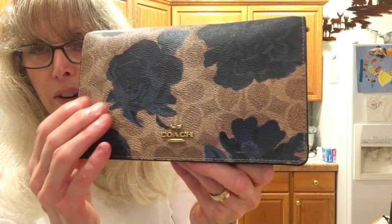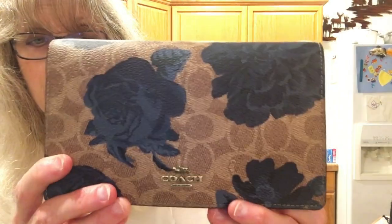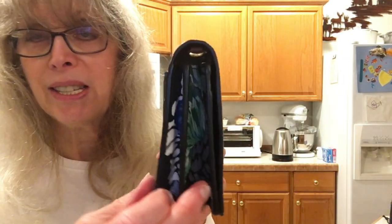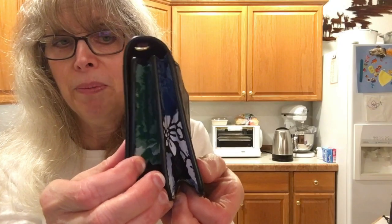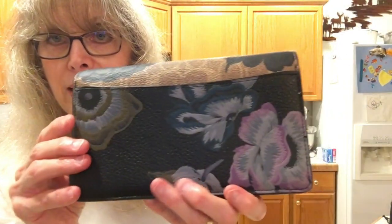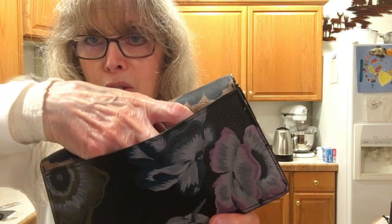This is so soft. This is a black and blue roses. The side has a different pattern in there. This side has another pattern in there. This is the back. Look at, this is gorgeous. The slip pocket, which is roomy. This comes with a gold chain strap. You could wear this as a clutch or a crossbody. This is how it looks as a clutch.